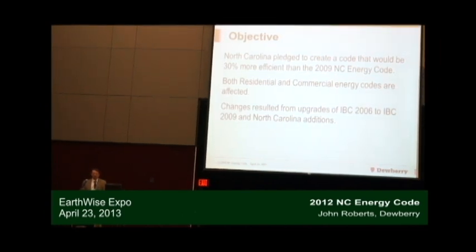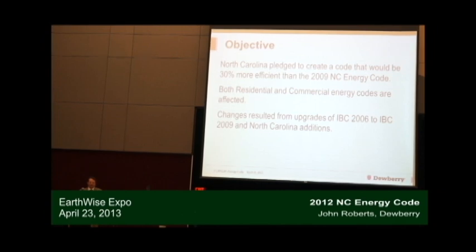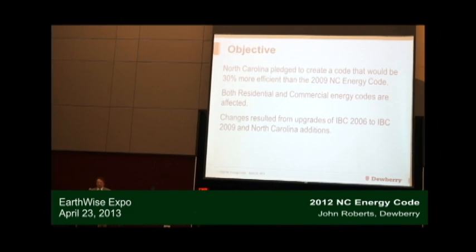These changes were caused both by changes in the International Building Code as well as specific changes to the North Carolina Code. The North Carolina Code is all on a 3-year cycle. You had a 2009 code, now you have a 2012 code. The International Building Code is on a 3-year cycle, and basically North Carolina lags 3 years behind. So our 2009 Energy Code was based on the 2006 International Energy Conservation Code, and now our 2012 Code is based on the 2009 International Energy Conservation Code. So there were quite a bit of changes even in the International Code in that 3-year cycle, plus the specific changes that North Carolina did.